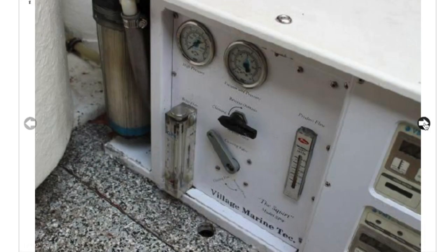No. Well, it's dirty, whatever it is. We've jumped into the engine bay, I guess, and this is a water maker. Okay. So if we go to the Bahamas, which we will, I think that will help.